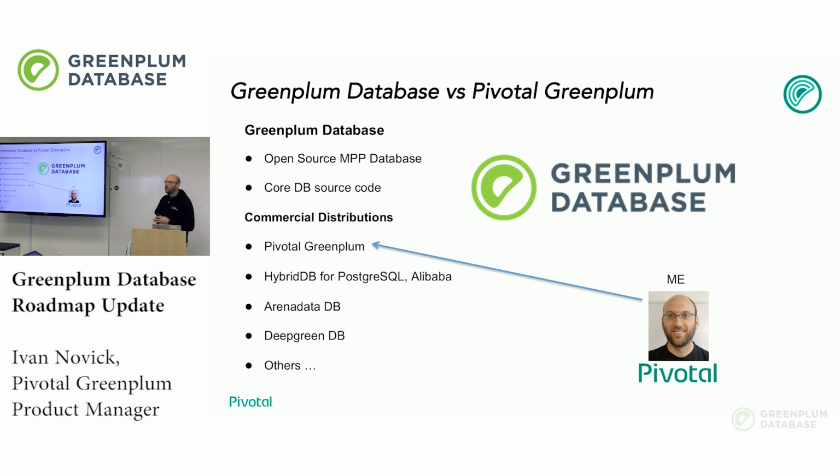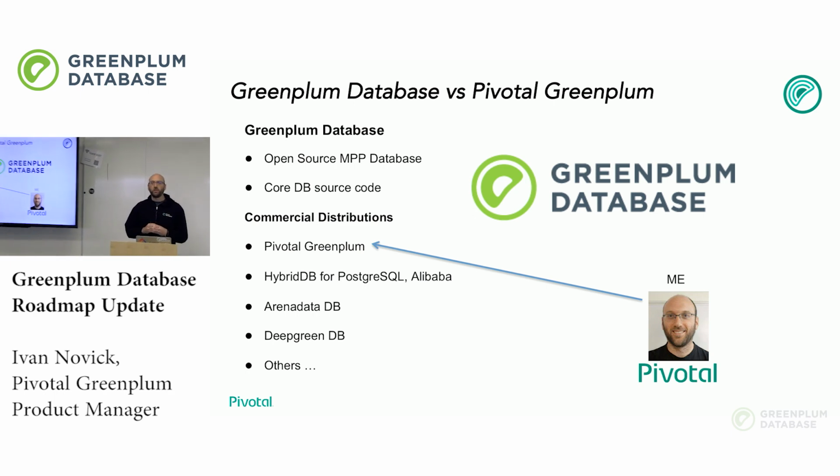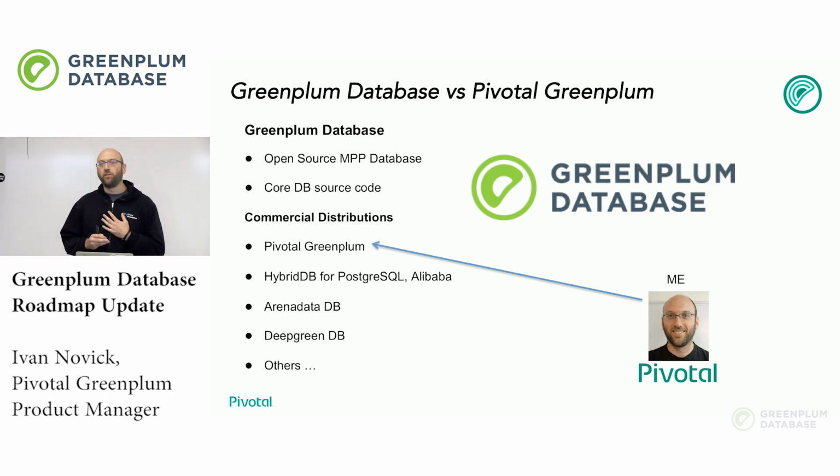of Greenplum database. And then in addition to that, we've got a variety of vendors who take that core Greenplum database and make commercial offerings. So I'm Ivan Novick. I'm a product manager working at Pivotal Software in California, and we provide the Pivotal Greenplum product. Pivotal Greenplum is one of the commercial products that's made on Greenplum database, but I wanted to also recognize that there are other companies who are also providing their own commercial products for Greenplum database, namely HybridDB for Postgres, which is an Alibaba product based out of China.